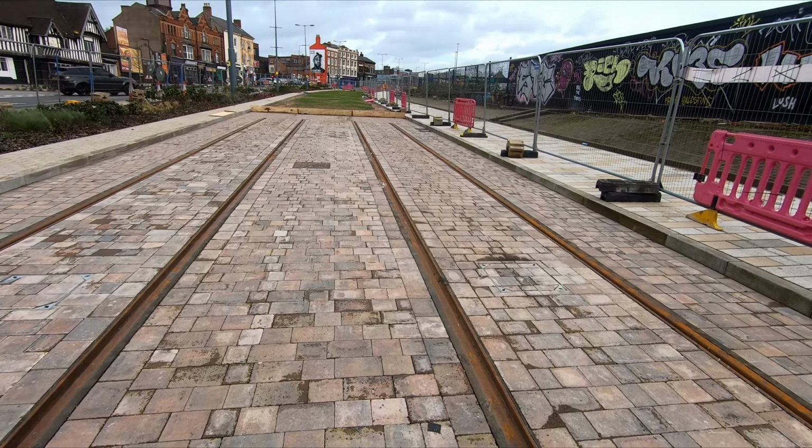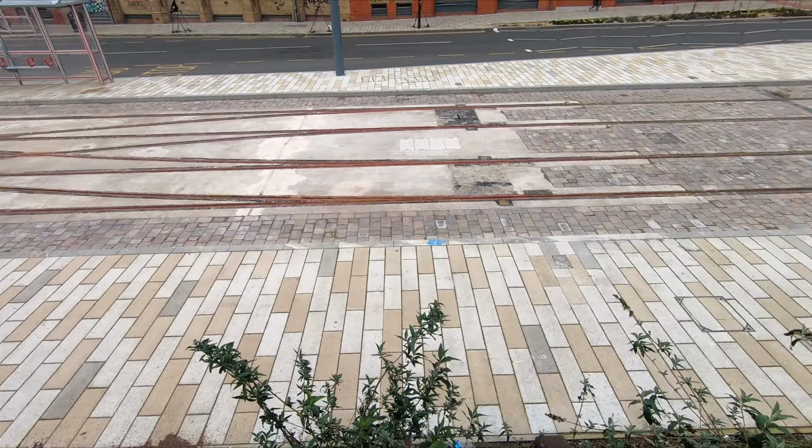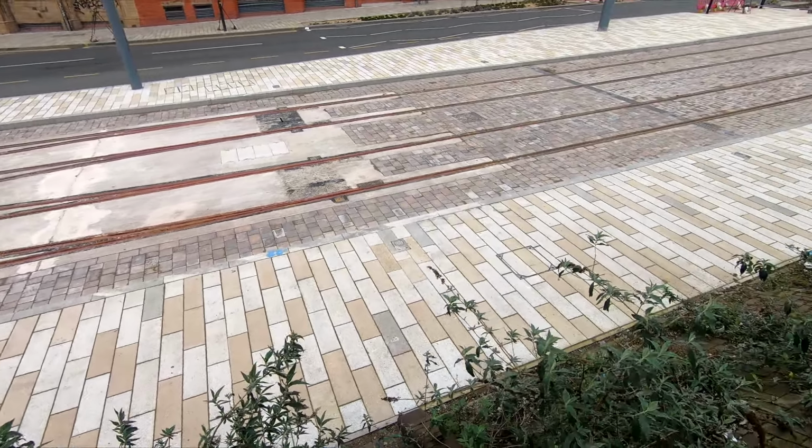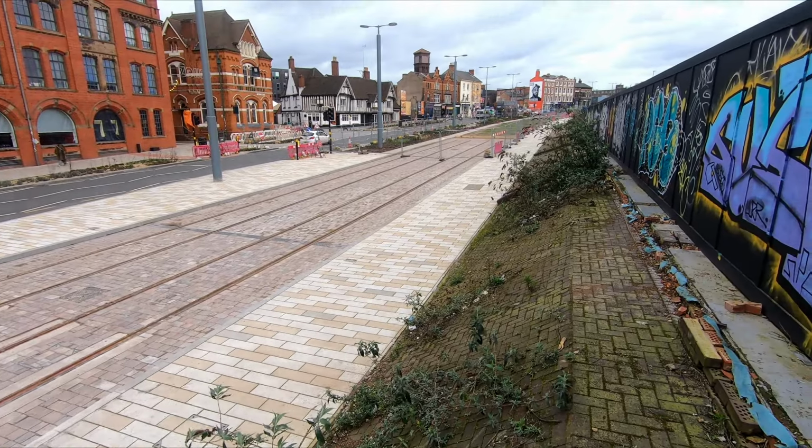But it is hoped that trams will one day run further east to Solihull and perhaps all the way to Birmingham Airport and the new HS2 interchange station, but that is subject to funding, which will likely cost upwards of £1 billion.